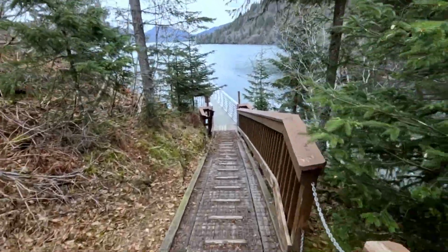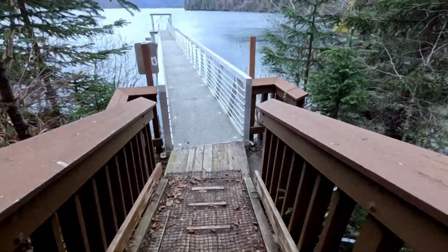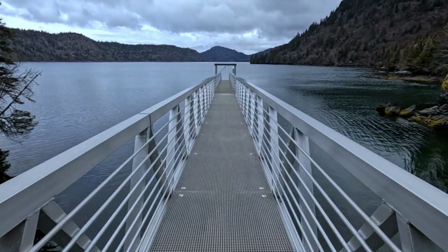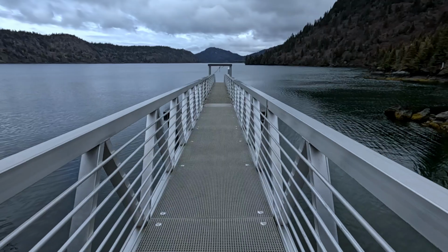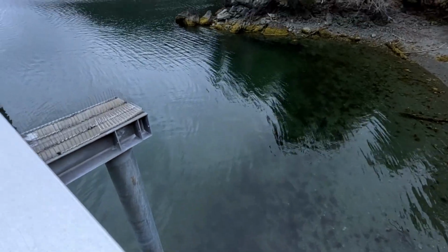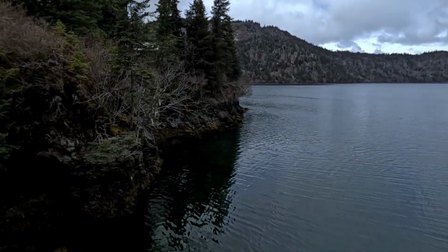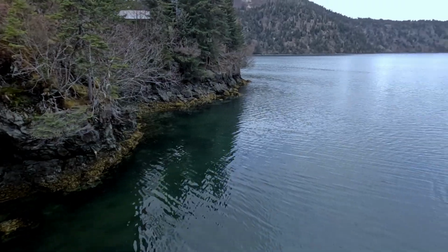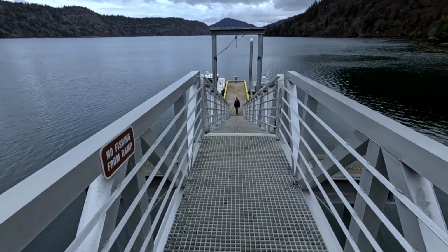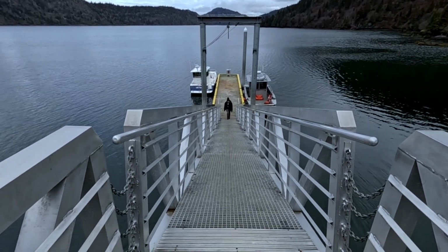And now walk back down to the dock. It's actually a really, really nice dock, well maintained. Water off to the side there. And yeah, that ramp is pretty steep, so we had to bring all of our stuff up that ramp, and that cart made it much more pleasant.